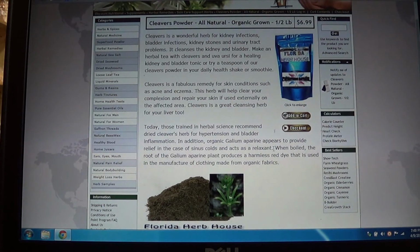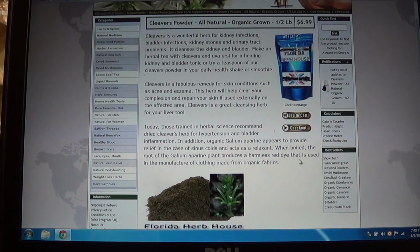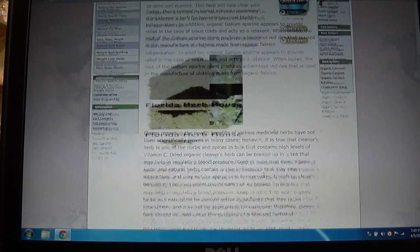Now, I think that's something that's in there. I don't think that's a new thing, but in any case, when boiled, the root of the Galium aparine plant, well, maybe this is something different, produces a harmless red dye that is used in the manufacture of clothing made from organic fabrics. And then she has a disclaimer.